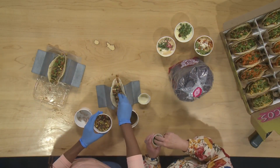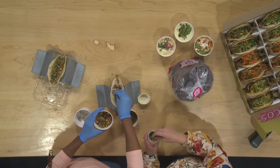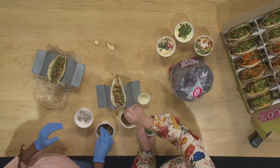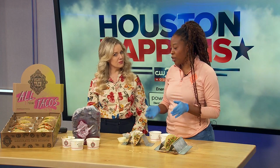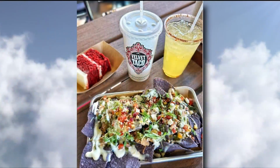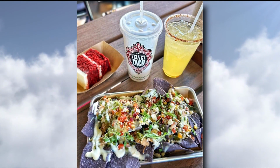Tell everybody where they can go celebrate for Queso Day. Yes. Thank you. So you can go to any Velvet Taco. And again, like I said, you purchase a queso, any queso of your choice, you get 20 bonus points to redeem in our Velvet Room if you're a loyalty program member.